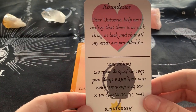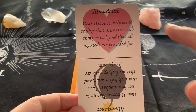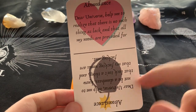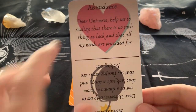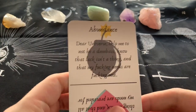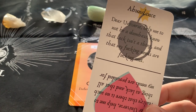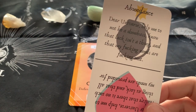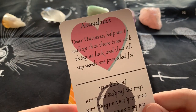So one thing you're going to see about this particular deck is that there are 2 sides. There's a heart side and there's a bomb side. And the heart side is kind of a really nice, sweet prayer. The bottom side is kind of for those days where you just don't give a fuck, and you are just wanting to ask for help, but not in a super love and light way, but in a way that's still going to get you help.